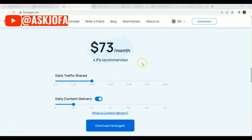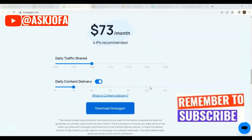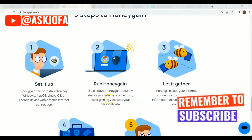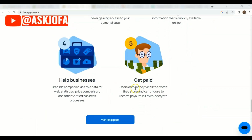All you need to do is to download the app, sign on, and be using your phone. It will be good if you have unlimited access to internet. You can download and sign on up to 10 devices, and that will skyrocket your earnings and help you make more money. This is how it works. You set it up, you let Honeygain run on your devices, you let it gather, and you get paid.